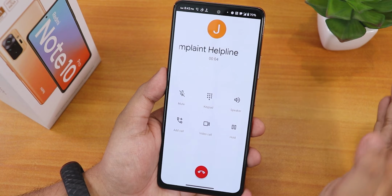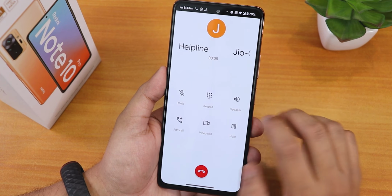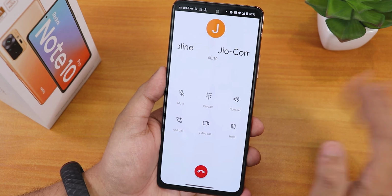And here you do not get any call recording option in the stock dialer. As you can see, this is the simple Google dialer that you get. So yeah, that's how it is. But VoLTE calling is working flawlessly.